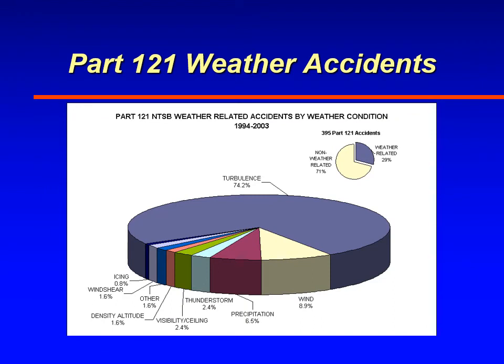What we're going to do is take a look at the different operating categories, Part 121, 135, and 91, and we'll see what kind of airplanes, what kind of operations cause icing accidents. As you can see, for Part 121, icing is a very small factor in weather-related accidents. On the pie chart it's only 0.8%, less than 1%.